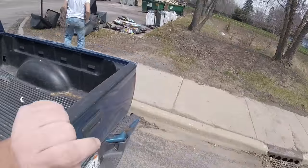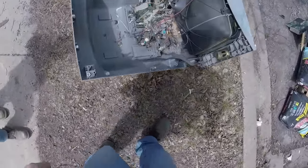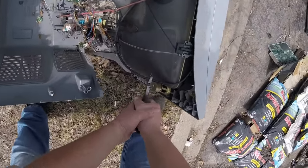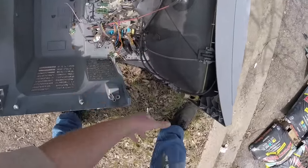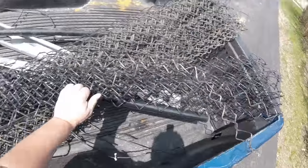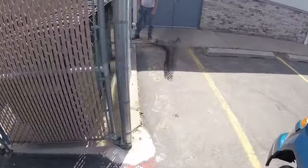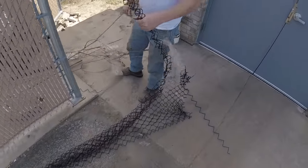So Rick just noticed that someone took the yoke off of this, but they didn't take the degaussing. Solid copper, solid bro. Solid copper, brother. Yep. All right. I don't think I've ever found chain link fence in a dumpster before.